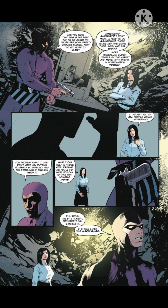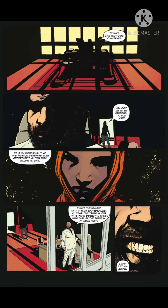Diana then says in the next panel, "What I can help is those kids. Promise me you'll do what you can to take that scumbag down." The next panel says, "I'll recon the site tonight, provided I can locate it. It's time I met this Morcabe." That's a gripping end to that page, and we move on to the next page.